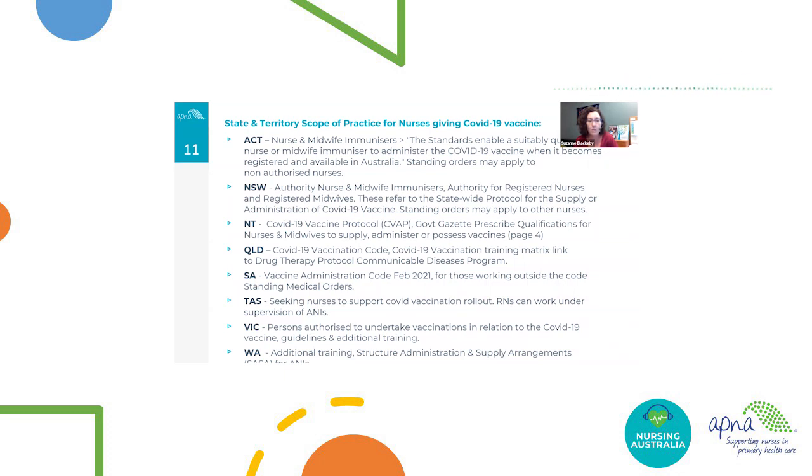Victoria, as we know, they had gazetted legislation up very early in the piece to authorise a wide range of health workers to give this vaccine. And they have added to that with some guidelines and additional training that's required for Victoria. Same in Western Australia, there's additional training required. So this is on top of the mandatory training that we all know we all have to do if we're playing any role in COVID vaccine rollout. And they also have structured administration supply arrangements, or SASA, for ANIs to possess and administer this vaccine without a medical order. All of those documents are on the APNA COVID webpage.